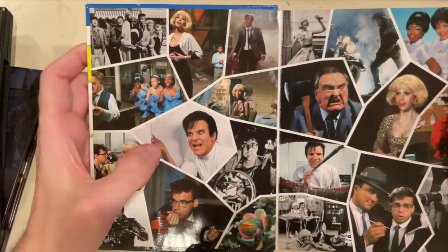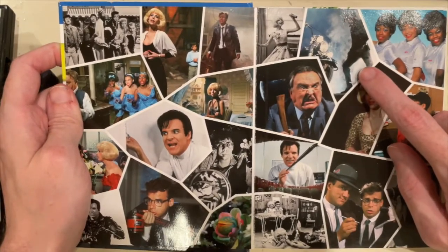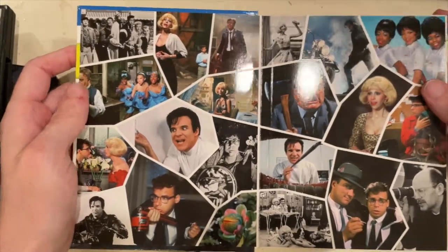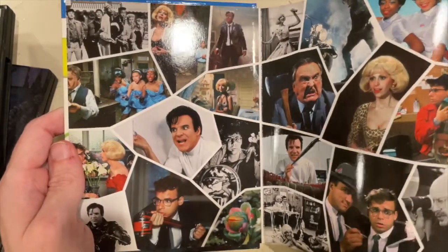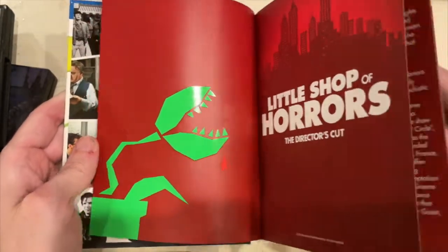It has like Steve Martin, Rick Moranis. It has even this picture right here that was not in the movie. But it was probably in the work print version. And there's the Steve Martin. Then there's rare photos in here that a lot of people never get to see. But there's the director's cut with the plant.